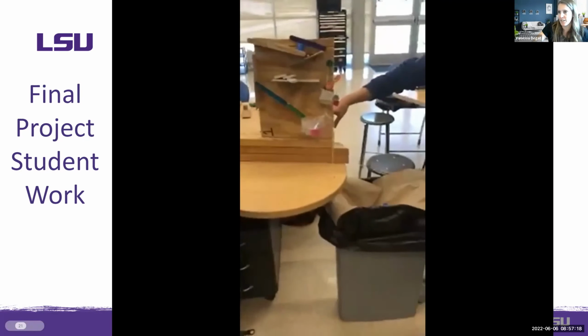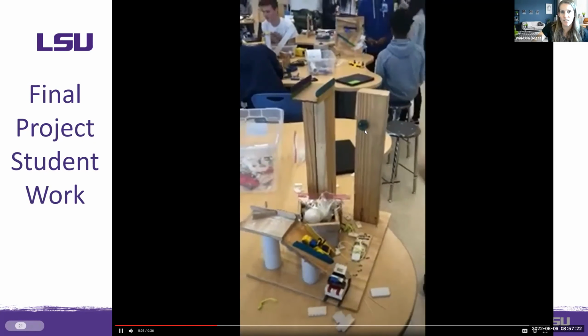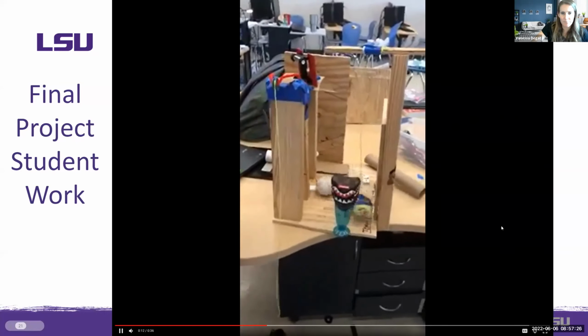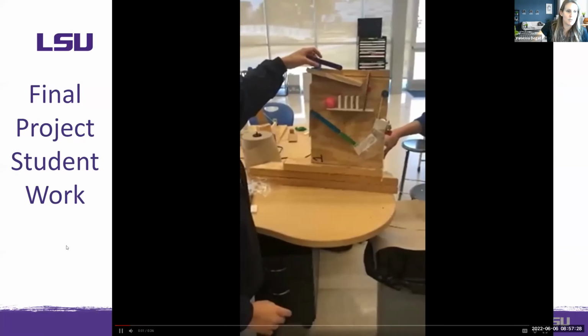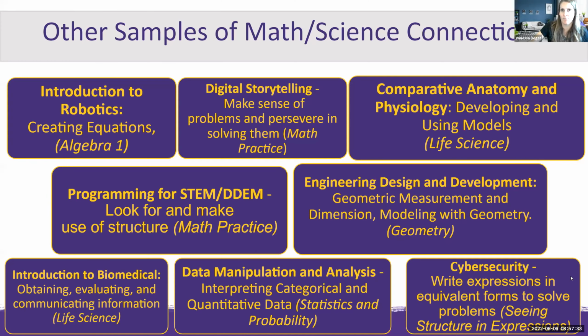Okay, so they're doing an egg drop challenge, but they're learning about motion, simple machines. There's certain requirements that they have to have. Anyway, so again, doing those physical science standards, but doing them in a different application.